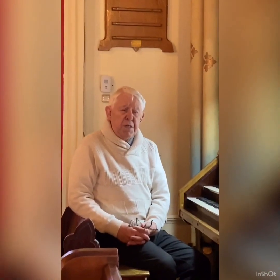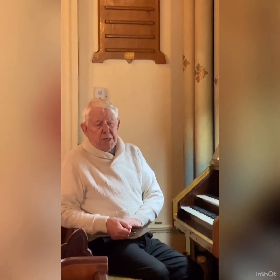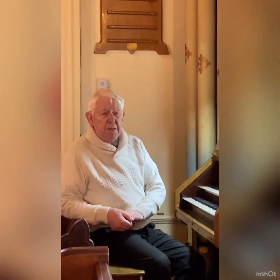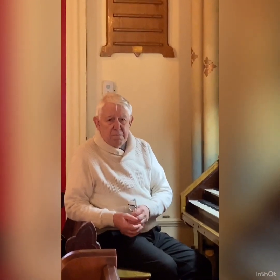But yes, I've played a number of them. I've played numerous times. The largest organ on the island is at the Highland Arts Theatre. That's a Casavant. I'm not sure what it dates from. It was rebuilt in 1946. But there's a number of very nice ones around the island, but I don't know how many of them these days are being played. Yes.